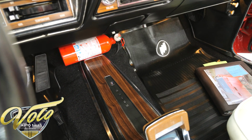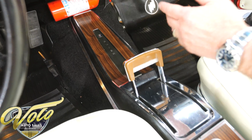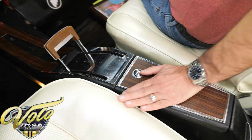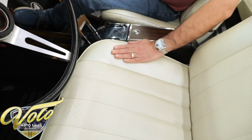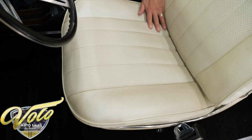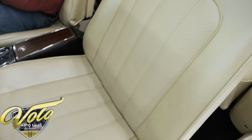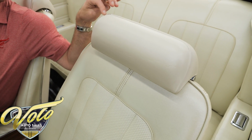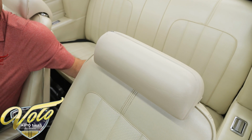Center console's in really nice shape. Very nice, actually, original. Pearl white seats, feel like they got new cushion. They're upholstered real nice, they're not wrinkled. Now the headrests, they've been re-dyed, and it looks like the paint's nicked up, and I'll show you why.